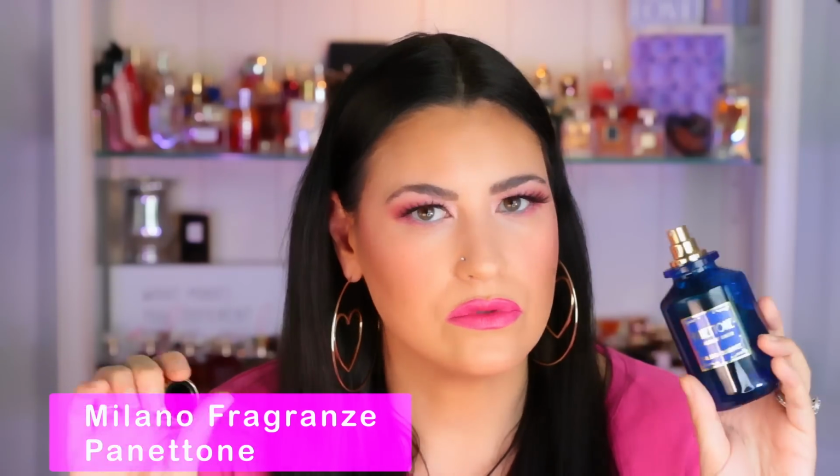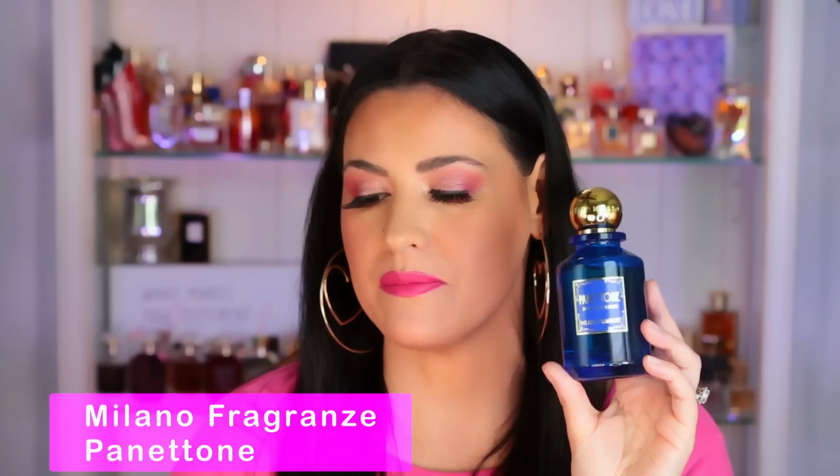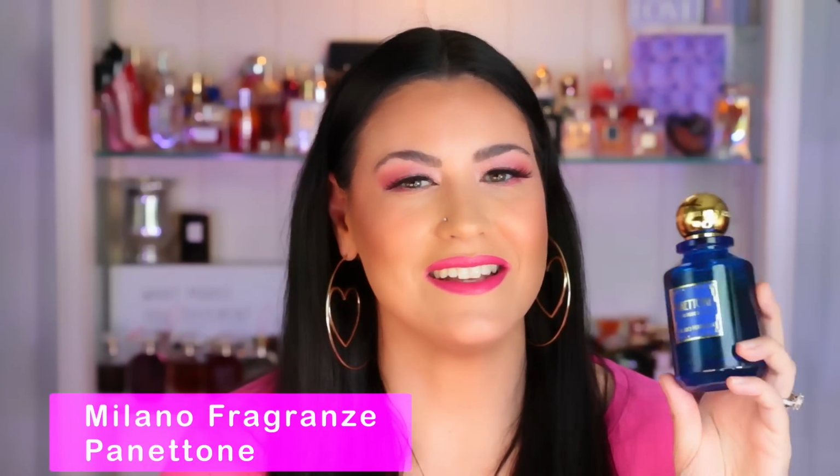It's sweet though. Don't get me wrong, but it's delicious, and I just cannot get enough of this fragrance. I think it smells incredible. It makes me want to just eat my own arm off every time I wear it, and it makes me actually physically hungry. And I think it is just a fantastic fragrance. So that is by Milano Fragranze, Panettone.